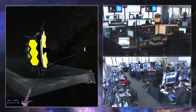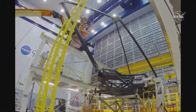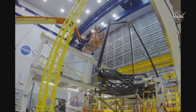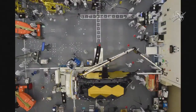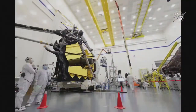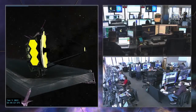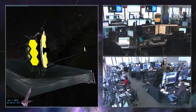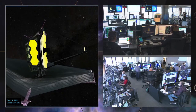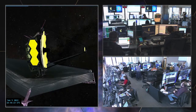Well, the nice thing about gravity is it's in one orientation. So if you want to account for it, you can do things in multiple orientations, take the average, and figure out how to subtract it out. As you can see here, we did tests in different directions. We did testing to the left, testing to the right, testing upright, and we can figure out exactly how gravity impacts us, and take that into account.